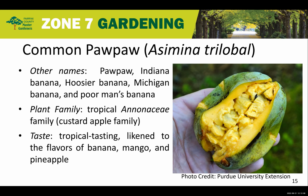I actually had not tasted one, because they're not available in supermarkets, so they are a little difficult to find. However, I have heard that people who hike around this area are able to find these fruits on their hiking trail around September, October.